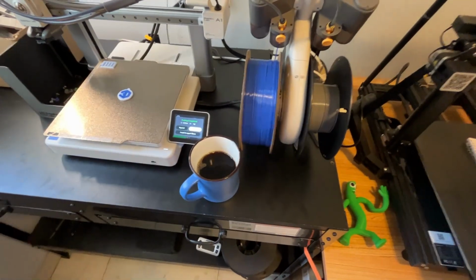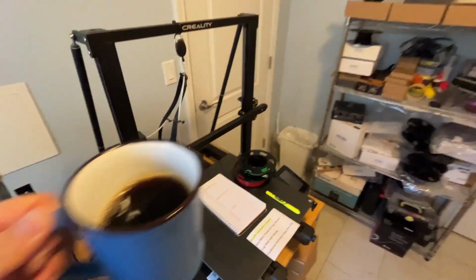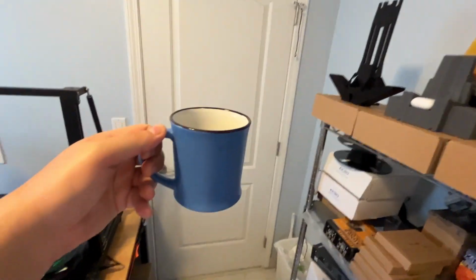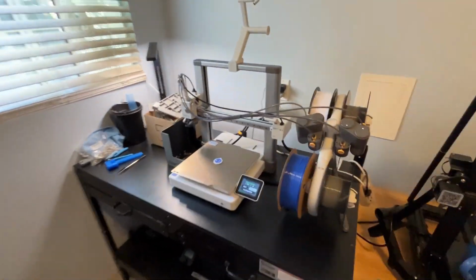Nice coffee. If only we could 3D print cups. That would be really cool. Anywho, like cups we could actually drink coffee out of. That would be nice. Someone's going to be like, you know what? You could actually do that. And I'd be like, that's so cool. All right. Moving on from that.